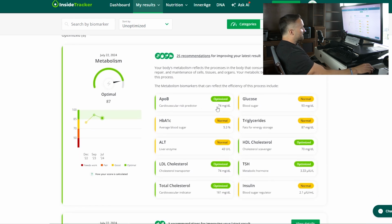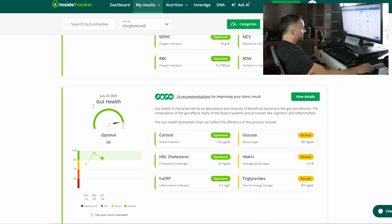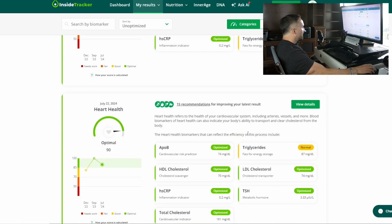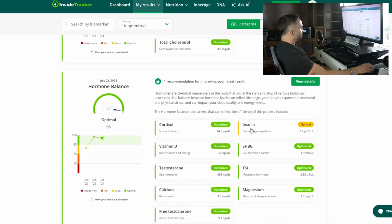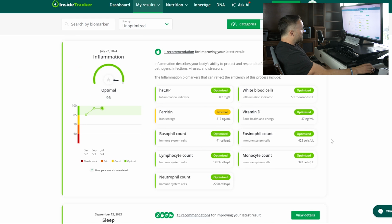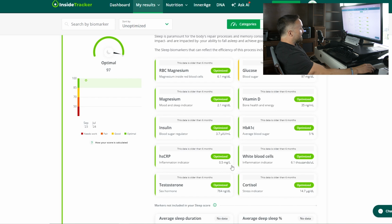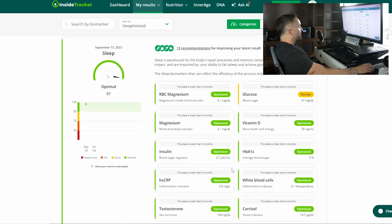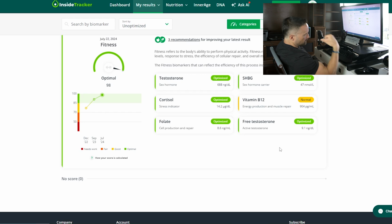Metabolism, in terms of blood lipids, blood sugar, insulin sensitivity, is in the optimal range. Endurance is optimal. Gut health is optimal. And this is looking at inflammation, cortisol, blood lipids and blood sugar. Heart health is optimal, which I'm very happy about because that's something I'm worried about because of my family history of heart disease. Hormone balance is very, very good, 96 out of 100. Inflammation is optimal. The only thing that was a little bit out of reference range was ferritin, so again, very happy about that. Now, these are indicators of sleep, which says it's optimized, but I would actually say that I could improve this, and if I improve this, some of those other things would improve. Fitness is optimal. We know that.